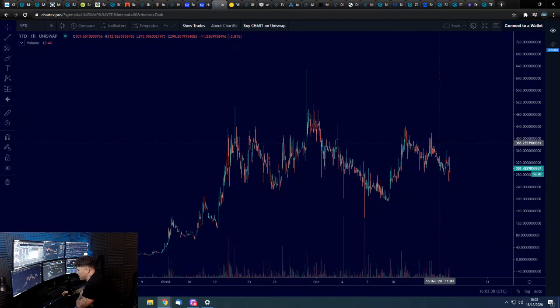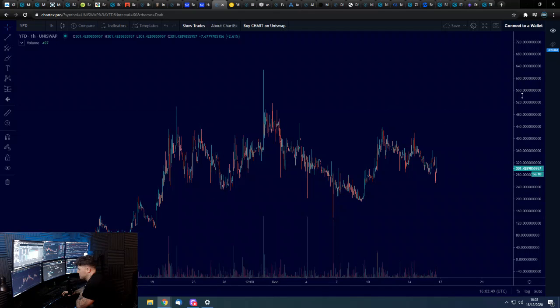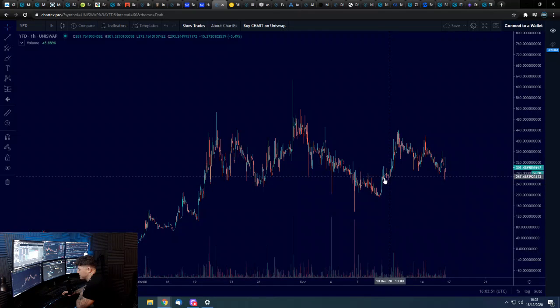A clear lower high formation here, clear lower low formation here. Not so clear, but a head and shoulders formation nonetheless in here. So yeah, one I am keeping an eye on.